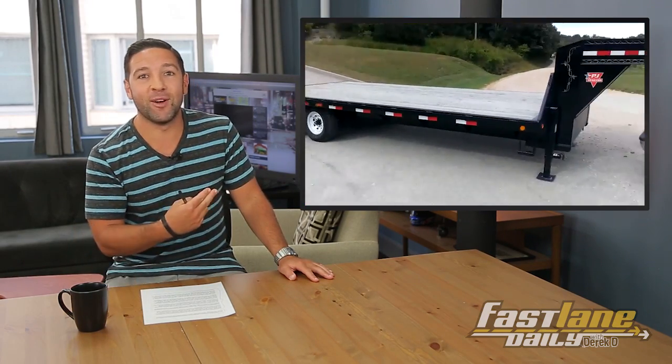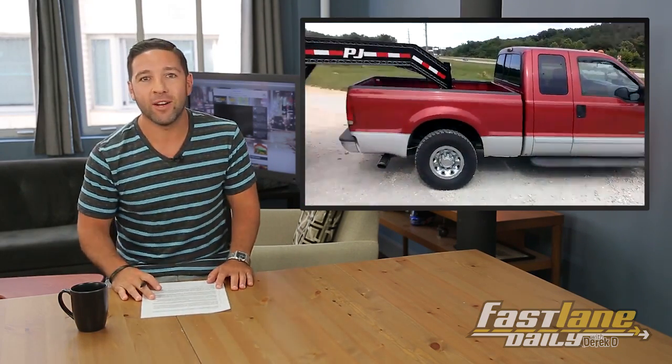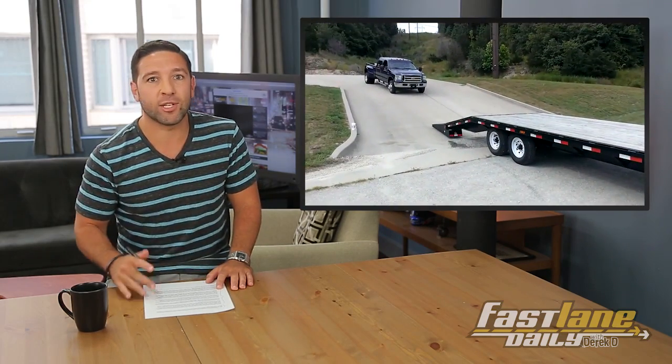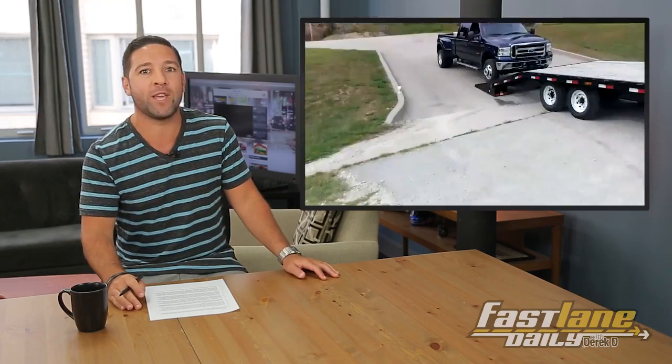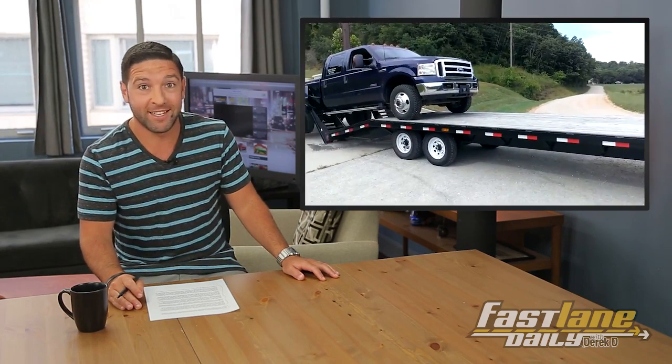And check out these guys loading this Ford Super Duty truck on a trailer. Well, failing at it. Starts to go up the trailer, and then the ramp legs weren't completely flattened. Oh, yeah, that's some body damage. The guy filming cracks me up. He's like, yeah, that didn't work.